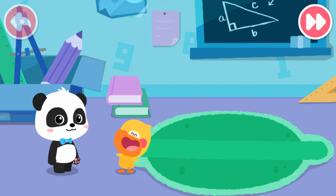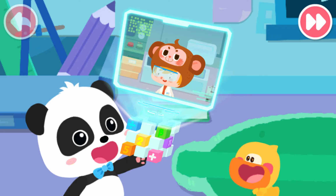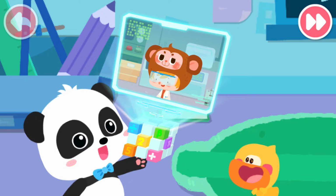Magic cube, go! Wow! Kiki, I lost my robot. Can you help me? The little monkey needs our help. Quacky, let's go help him. Go!